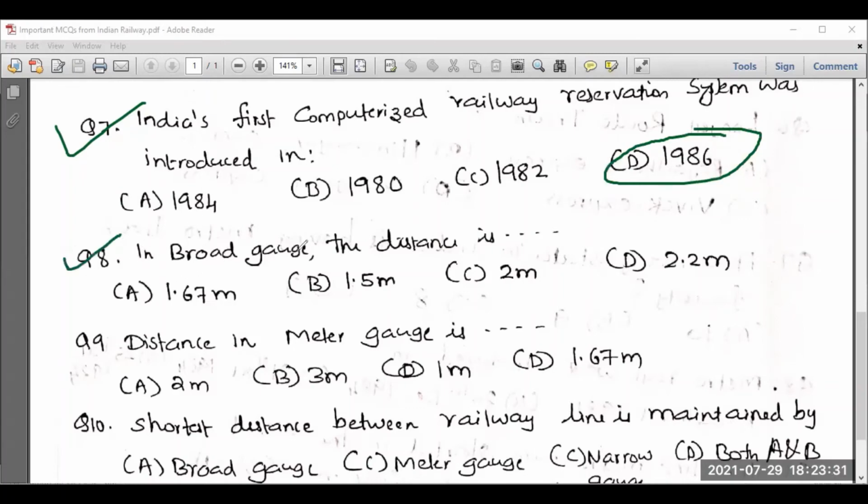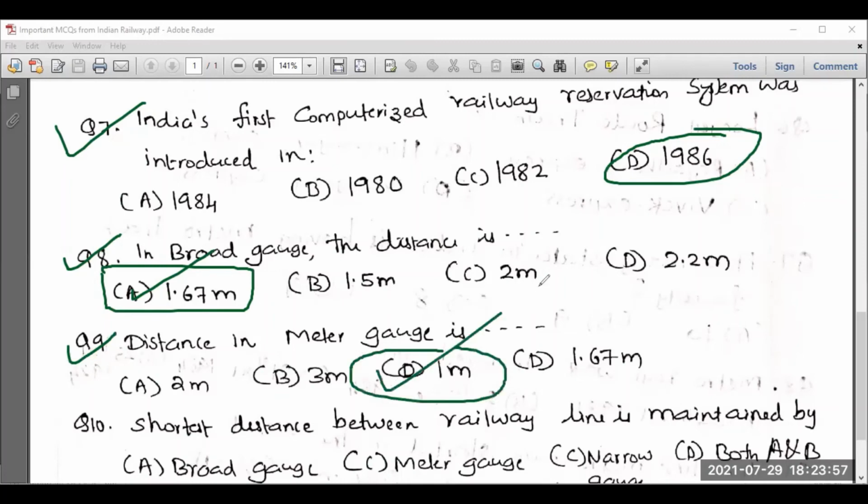Question number 8. In broad gauge, the distance between the two lines is how much? There are 3 classifications: broad gauge, meter gauge and narrow gauge, depending on the gap between two railway paths. Actually, in broad gauge, the gap between two lines is 1.67 meters. So you can mark option A. Question number 9. Distance in meter gauge is restricted to 1 meter. I can go ahead with option C.